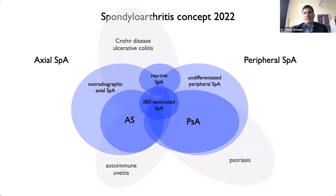It looks somewhat like this. So one important aspect is that we distinguish between patients who have predominantly axial disease manifestations here on the left and those with predominantly peripheral disease manifestations on the right.